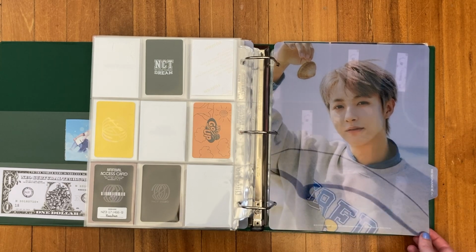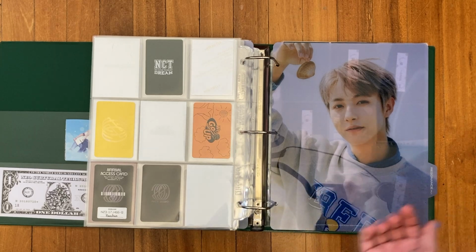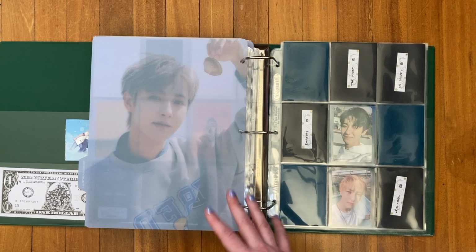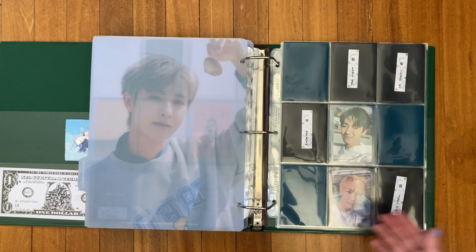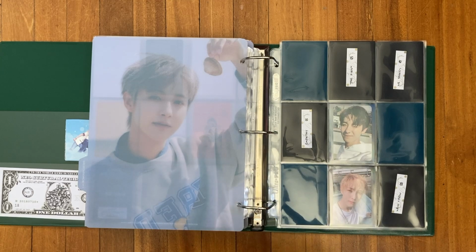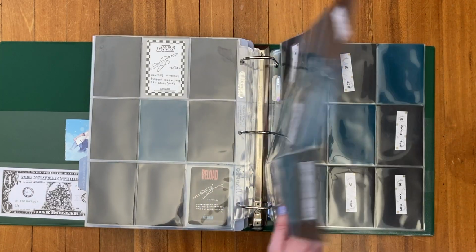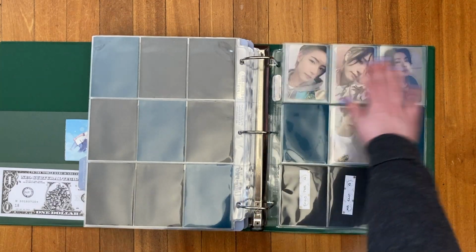Then we have Renjun. So I collect all of his Korean and Japanese album cards, and then also whatever non-album photo cards I want, but it's less than what I do for Haechan basically. This is a recent decision, so I don't have a ton of stuff yet, although as you can see, I've literally purchased everything already. It's just not here yet. So this is what I have so far for him, for his album cards. Literally have everything on the way already.